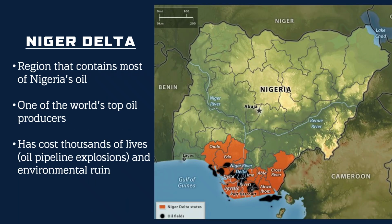Now, the Niger Delta is a major feature within Central Africa. This is, of course, going into Nigeria and on the borders of Cameroon and Benin. This is a very oil-rich region within Nigeria. It is one of the top oil-producing nations in the world. However, because of the rush to extract this resource, to pull this resource from the ground, it has been done at the cost of some safety hazards that, of course, have cost thousands of lives and has quite often spilled and caused major damage to the regional environment.